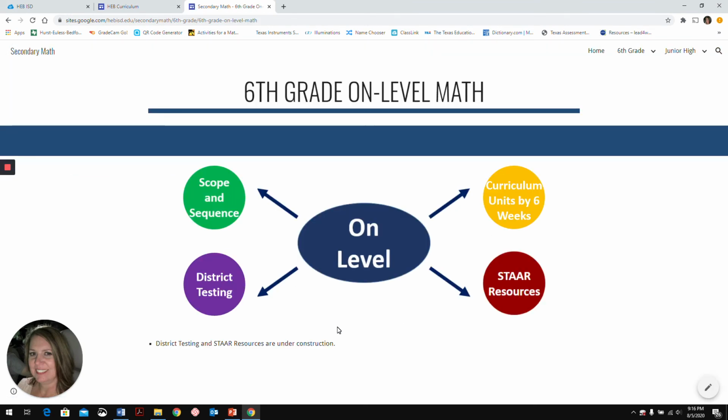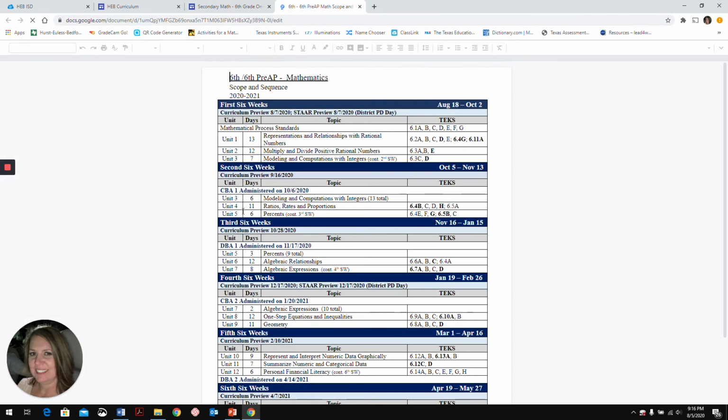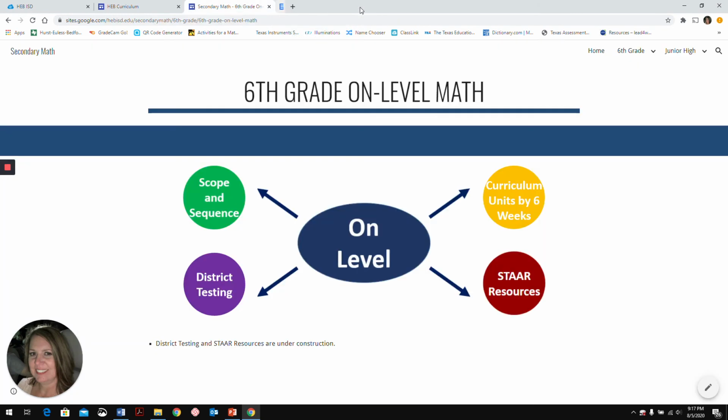All right, here's where all of our stuff is going to be. The district testing button and the STAR resources button are both still under construction. We'll get those up and running pretty soon. But scope and sequence is ready to go. So when you click on that, of course, your scope and sequence will come up. And it probably looks very familiar. It's very much like the old scope and sequence. There are a few changes that we will look at in video 2. And then the curriculum units by 6 weeks.